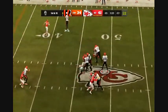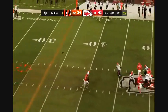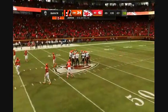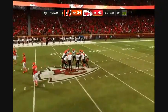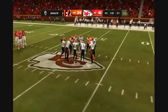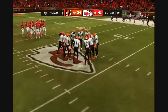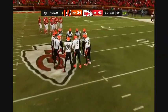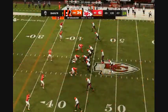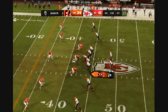Burrow. And that will be incomplete with the clock showing 18 seconds now to go. As defensive coordinators around the league tell me all the time, that throw is not for every quarterback because you've really got to drive the ball downfield. It's going to be a tight window for him to fit that one into. In this case, unsuccessfully.